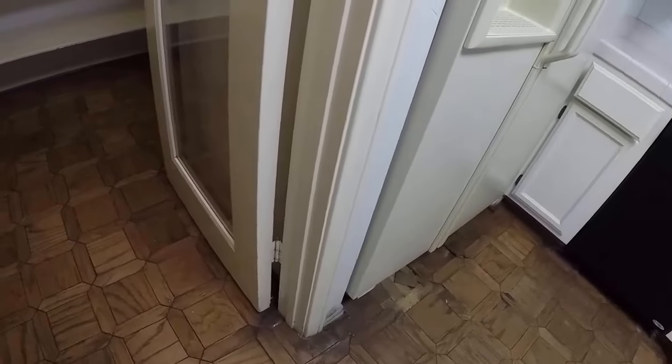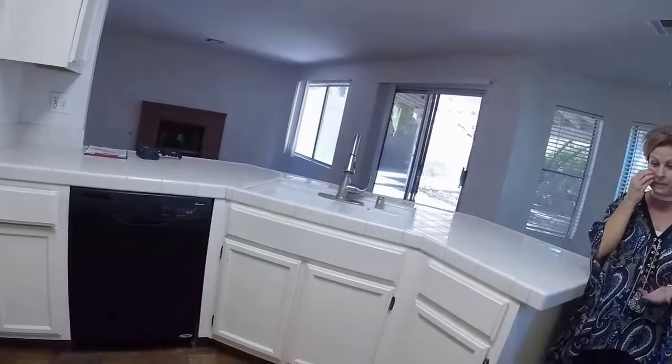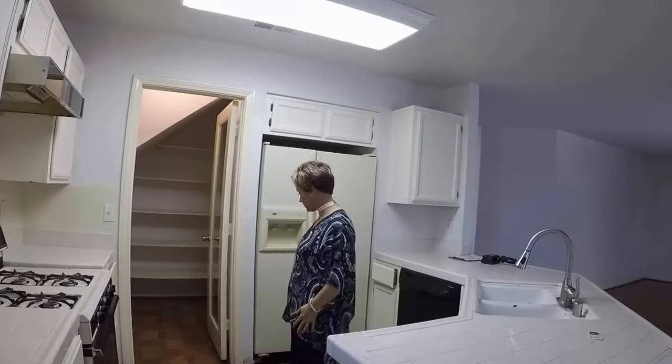We are going to lay down a very dark ceramic tile plank. We could leave this in here and cut. We're not going to though. We're going to take it all the way through so it doesn't chop up the kitchen. The kitchen is small, so we want to try and not emphasize that. We want to try and make it as big as possible.